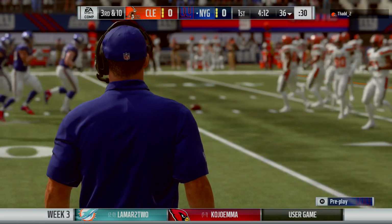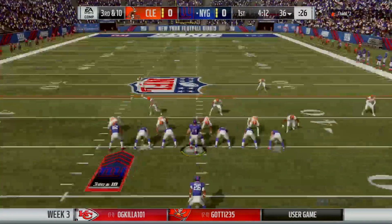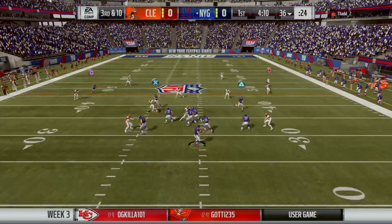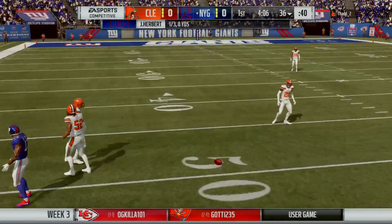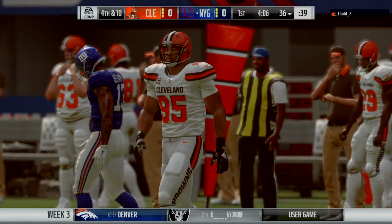An incomplete pass on 2nd down. It muddles things a little bit here. This is 3rd and 10. Back to throw here. Oh, he almost picked it. Nearly a turnover there on their opening drive. And that's a throw he'd like to have back.